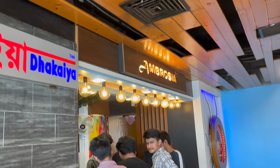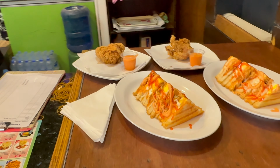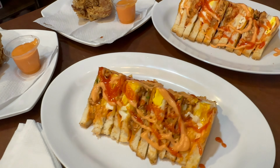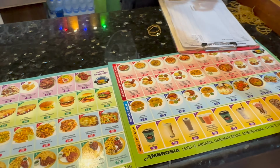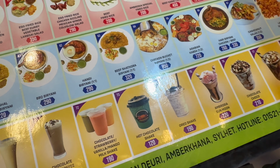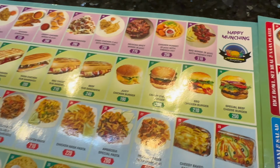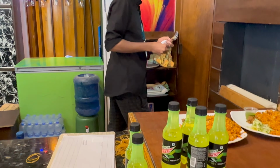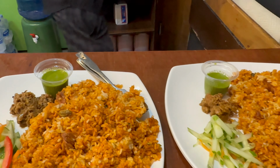So this is Ambrosia. Let's check this place out. Oh wow, look at that. Proper sandwiches. Looks delicious. So they got some sandwiches, fried chicken. Fast food is very popular in Bangladesh. Ketchup, mayonnaise. Looks very interesting. I think these guys do the usual things. Coffee, hot chocolate. They've even got milkshakes, wow. Biryanis, fried chicken. They've even got pasta. Looks proper busy. Mountain Dew. Oh, look at that. Biryanis with the achar, mint sauce. Looks delicious.